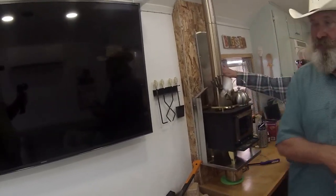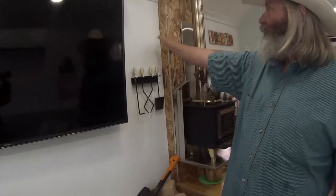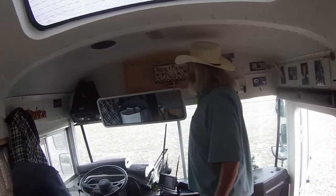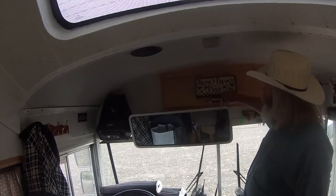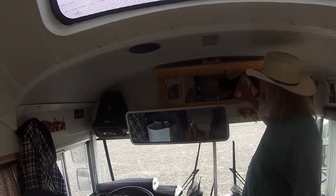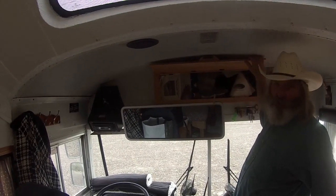We also love our stove, and we haven't finished all the cosmetic part of it yet. We have a little brick veneer that's going to go on this to cover that up. Now, one thing, Steve, let me get past you here, and I'll show you this right here. That is just lost storage up there, so I cut a hole, insulated it real well on the inside, and this is where I keep a lot of my camera equipment.